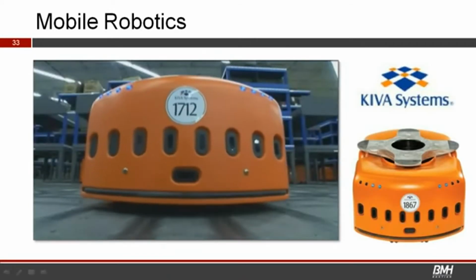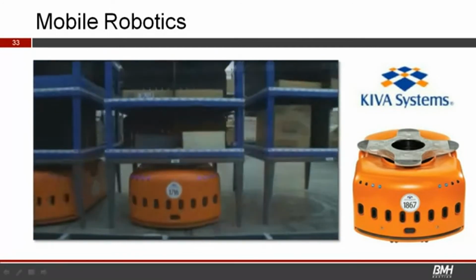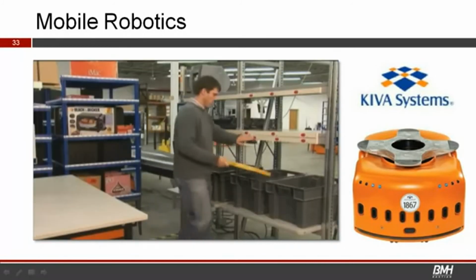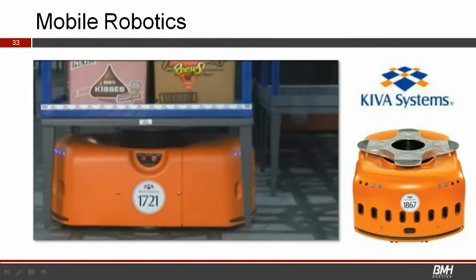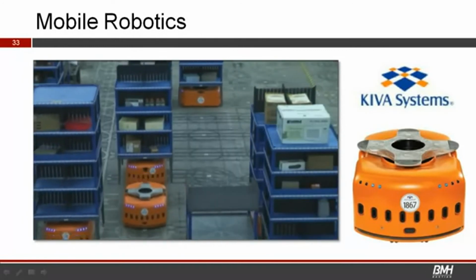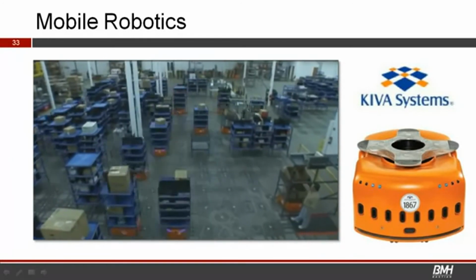Another area of focus is mobile robotics. Kiva has some very good products. Basically, the robot rotates underneath a portable shelving unit and then takes that particular load to a picking or packing station. This system is very efficient. 2D barcodes are used for mobile robot navigation, and operator stations have extremely high light-directed throughput.